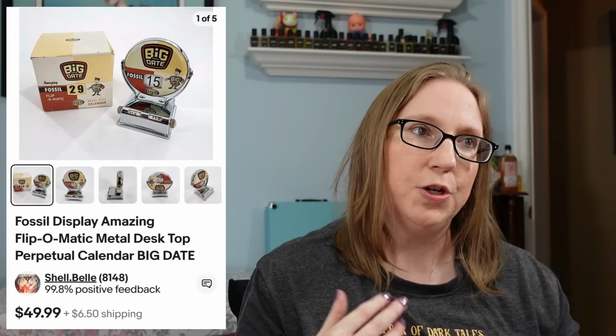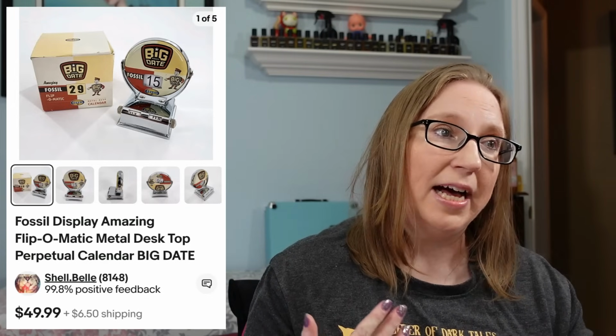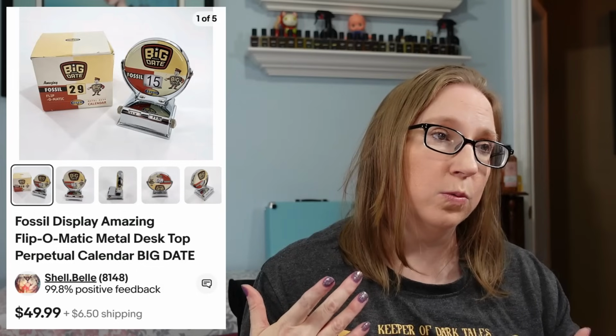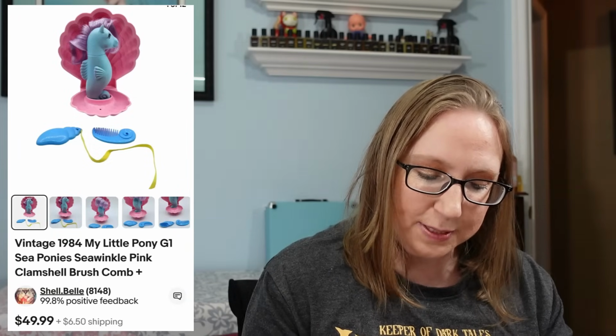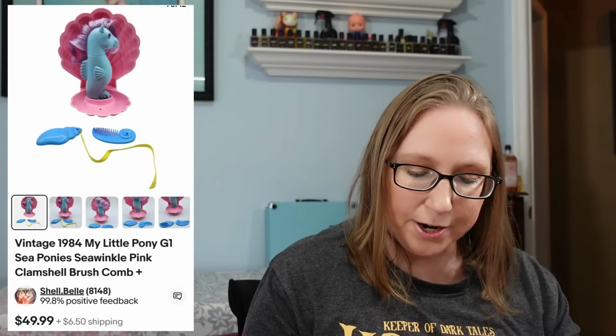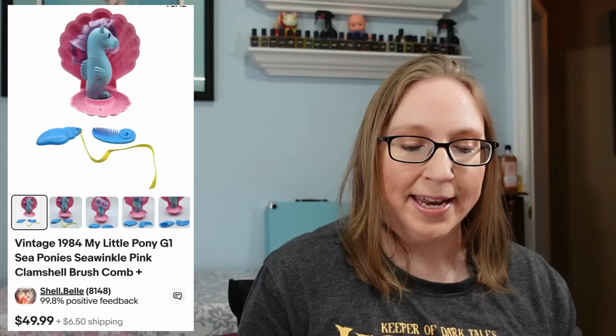So this is something that was probably a store display kind of thing, probably at a jeweler where they sold Fossil watches and things like that. And that sold for $49.99. And the last thing that I have is another My Little Pony. This one was a My Little Pony Sea Pony, and her name was Seawinkle, and she sold for $49.99.